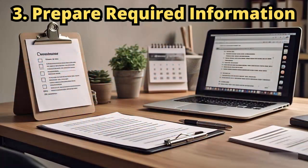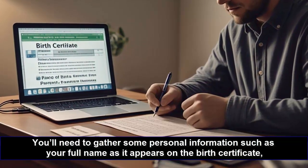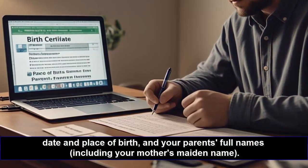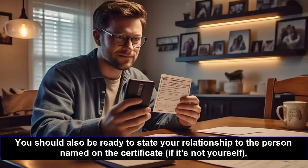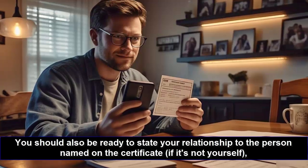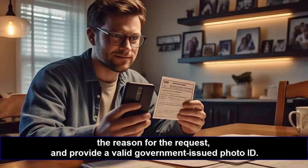3. Prepare required information. You'll need to gather some personal information such as your full name as it appears on the birth certificate, date and place of birth, and your parents' full names, including your mother's maiden name. You should also be ready to state your relationship to the person named on the certificate, if it's not yourself, the reason for the request, and provide a valid government-issued photo ID.